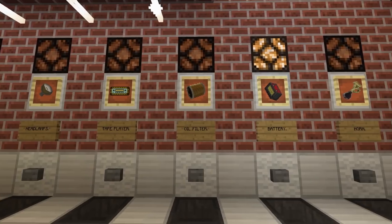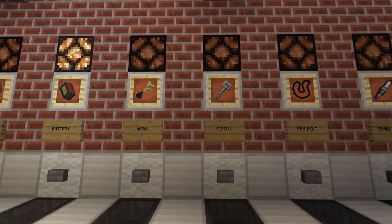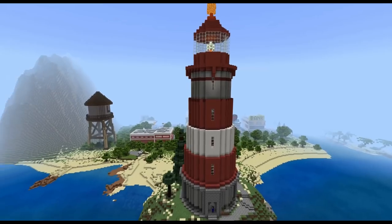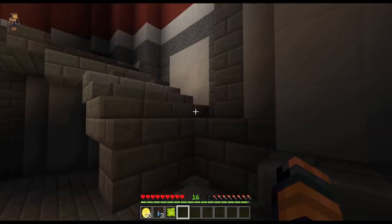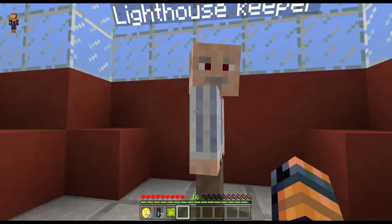Down at Joe's garage, they told me about all the parts it needed. They gave me some hints about where I might find them. So it seems I might find a headlamp where they have the brightest light in town, but where might that be? It was a little tricky getting to the top of the lighthouse.